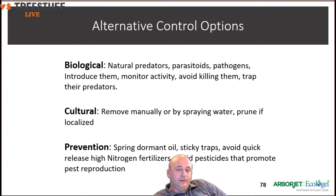There's cultural control, by removing it, pruning it out, spraying water on it. There's different softer products, like hort oils, dormant oils. You're not going to want to use high nitrogen fertilizers that promote fast growth. You're more after the slow release, and we're going to talk about that.